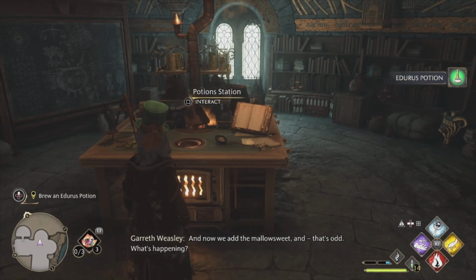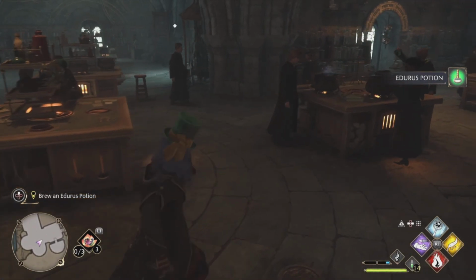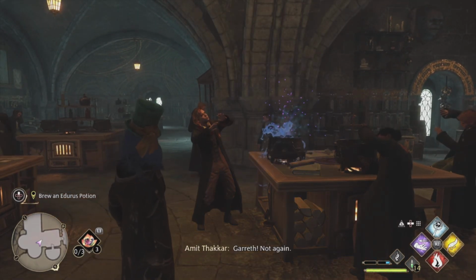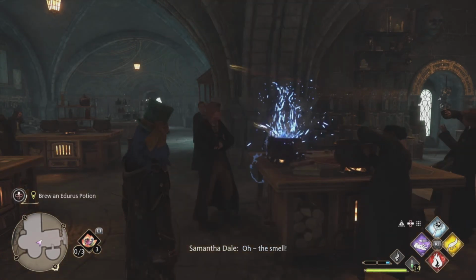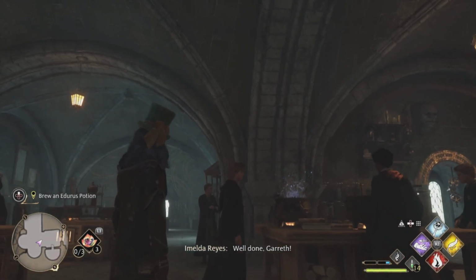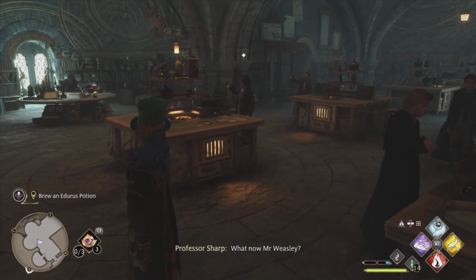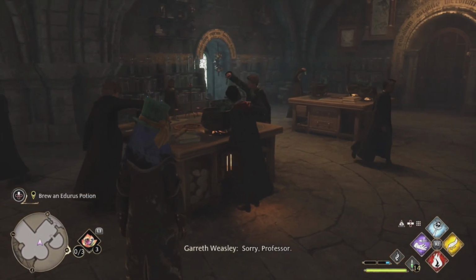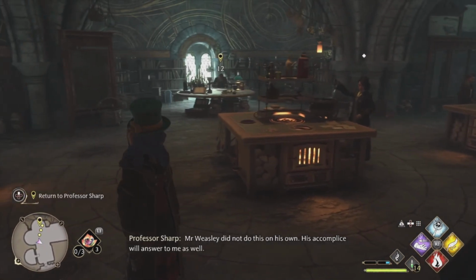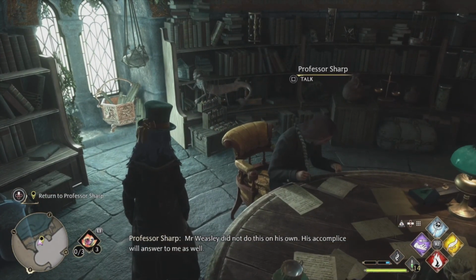And now we add the mallow sweet, and... That's odd. What's happening? Wait, it's not supposed to... Get it! Dragon Duck! What happened? Well done, Gareth. What now, Mr. Weasley? Sorry, Professor. That'll be points from Gryffindor. Mr. Weasley did not do this on his own. His accomplice will answer to me as well.